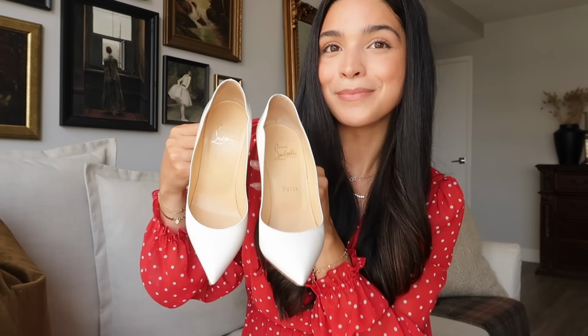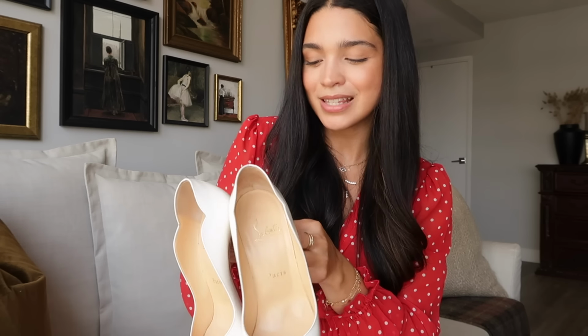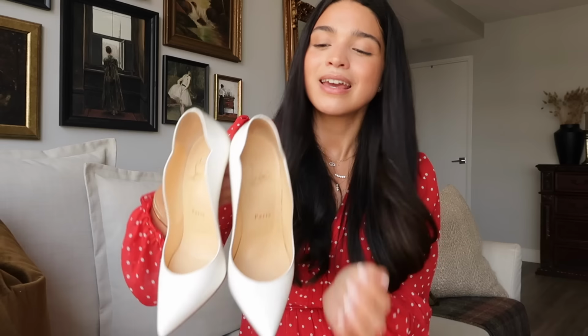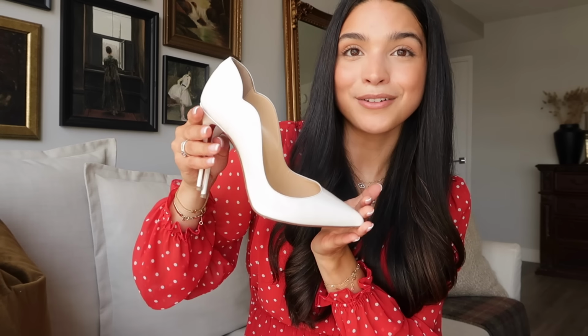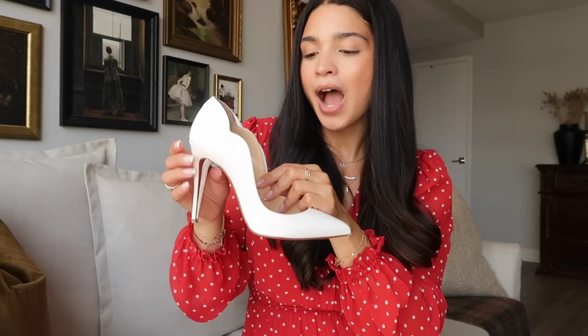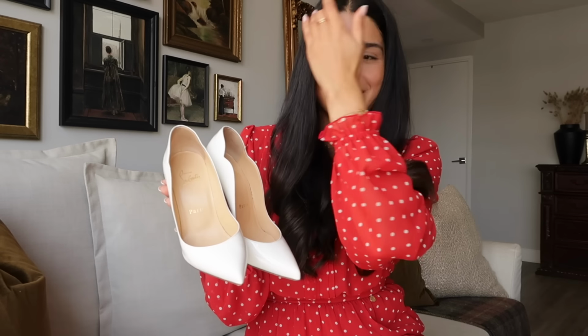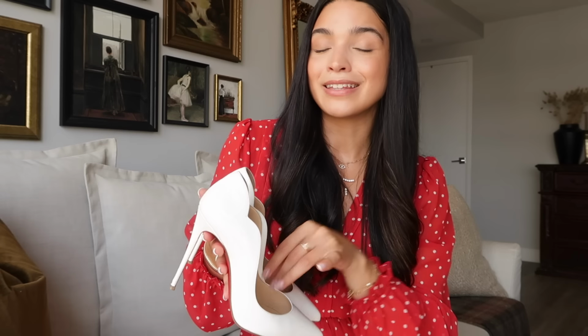And then we have my fabulous white Hot Chicks from Christian Louboutin. As I've mentioned, you guys know this is my favorite style from Christian Louboutin. They have the beautiful sort of scalloping on the side. I can walk miles in these heels, okay? Miles. Now, unless you are getting the So Kates, now there's the Kates and the So Kates. The So Kates are the 120 heel height.